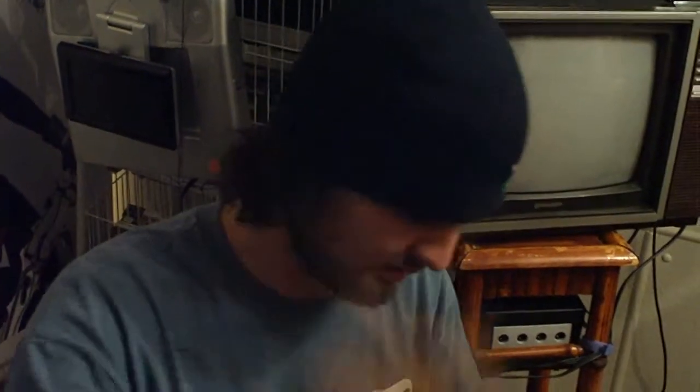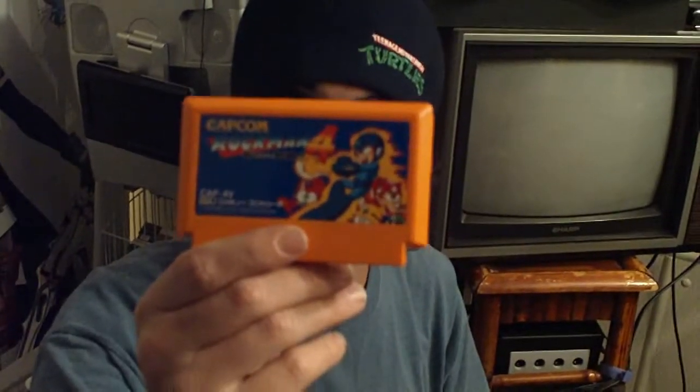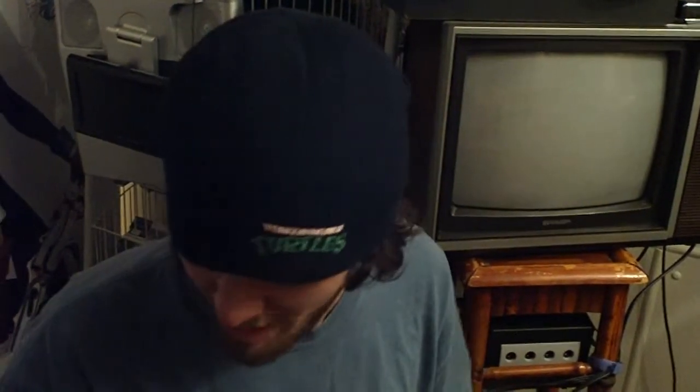Flip Pool. Have no idea, but it's fun. Rockman 4. Awesome orange cart. And that's Ghosts and Goblins, or Ghouls and Ghosts, or it's the first one for the NES. Good. And that about wraps it up.